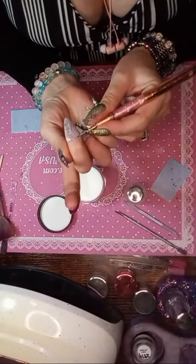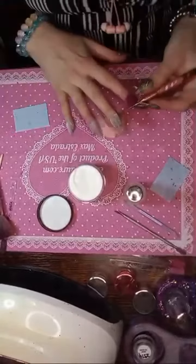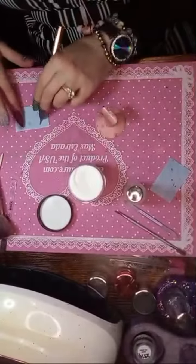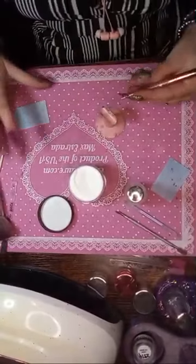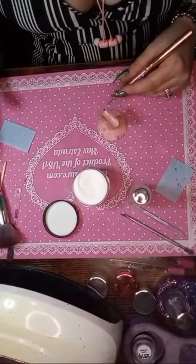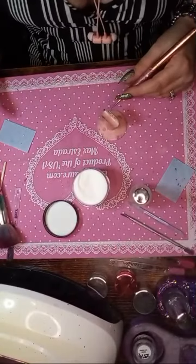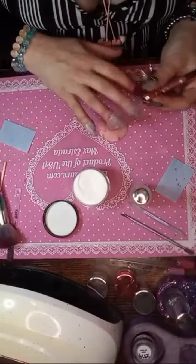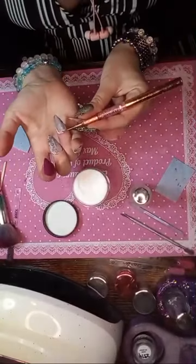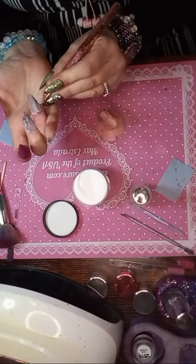And if so, then make sure you start an Instagram account to share your manis. There's a big community of DIY nailers on Instagram and a large community of DIY dippers as well. And for the most part, everybody is extremely supportive.